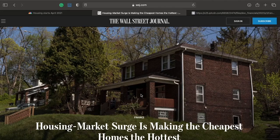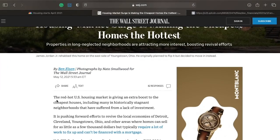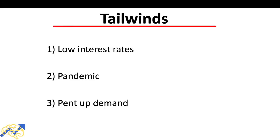In fact, this article by the Wall Street Journal is one of the many articles talking about the housing market surge. The headline reads, "Housing market surge is making the cheapest home the hottest." And we see that the red hot US housing market is giving an extra boost to the cheapest houses. So there's strong demand for affordable housing. The pent-up demand for affordable housing created by factors such as millennials looking for affordable housing is the third main tailwind for Century Communities and the industry itself.